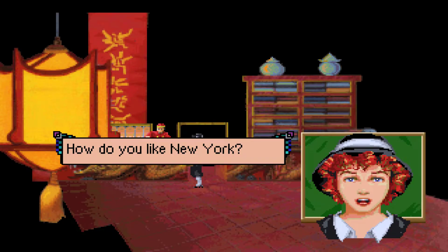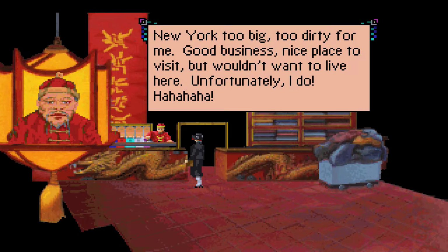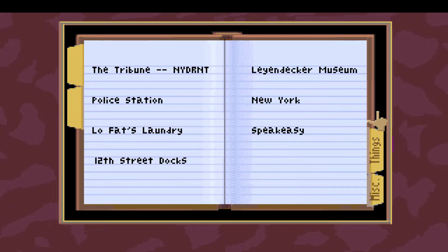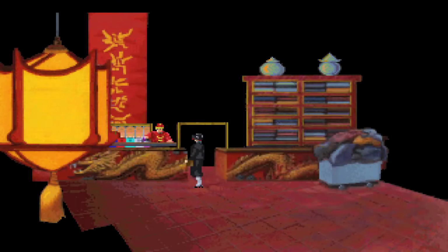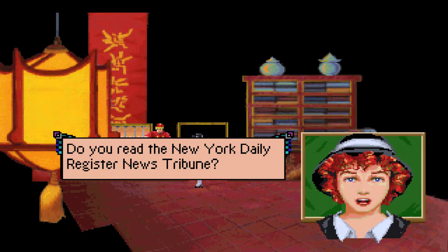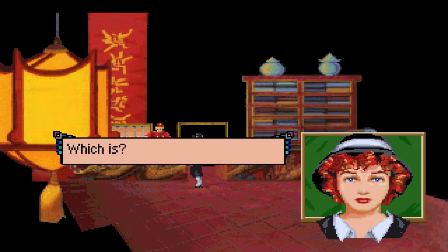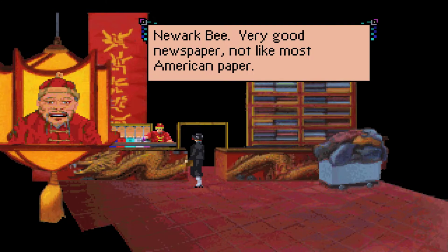How do you like New York? New York too big, too dirty for me. Good business, nice place to visit, but wouldn't want to live here. Unfortunately, I do. Do you read the New York Daily Register News Tribune? Seen it, not read it. Love that not read American newspaper. Too violent. Prefer hometown newspaper. Which is? Newark B. Very good newspaper. Not like most American paper.